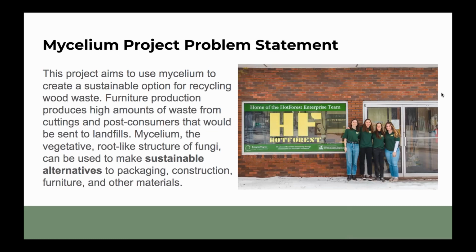Furniture production produces high amounts of waste from cuttings and post-consumer waste, which is often discarded into landfills and contain harmful adhesives. Our team has grown mycelium to bind to wood particles to create a brick-like structure which can be used for sustainable alternatives in packaging, construction, furniture, and other materials. We use a control substrate of clean aspen in two different particle sizes, along with a substrate of ground furniture waste cuttings.